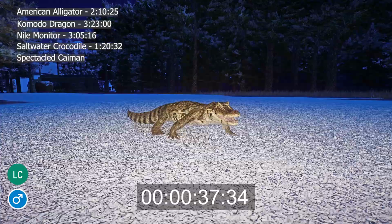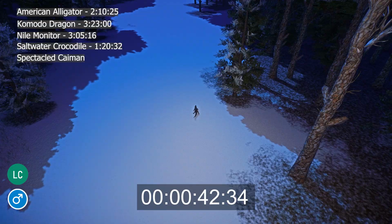Spectacled caimans are not endangered and categorized as a species of least concern. Though they may be hunted for their skin, the global population is not affected by this, and due to their adaptability and range, are also not threatened by habitat loss.